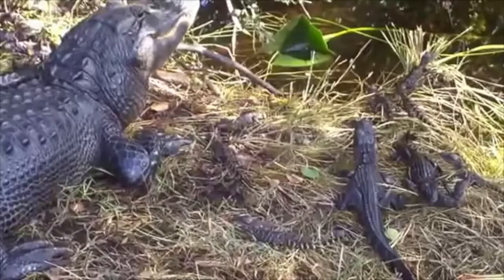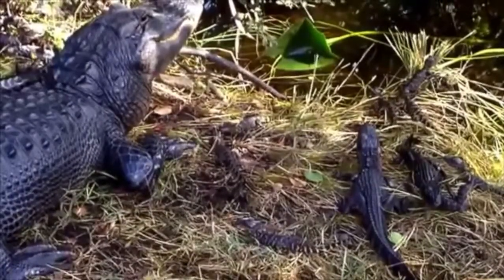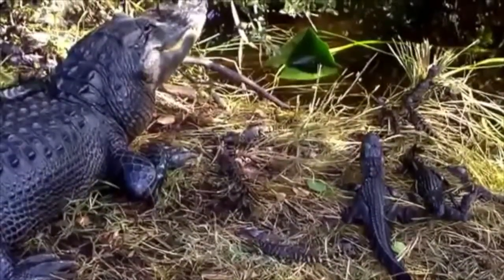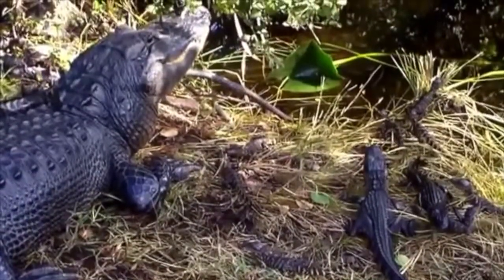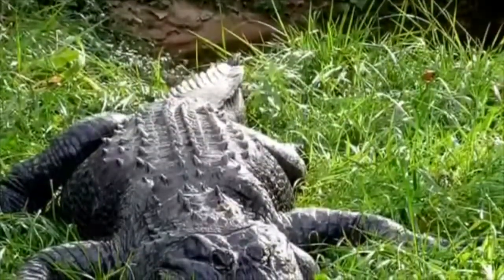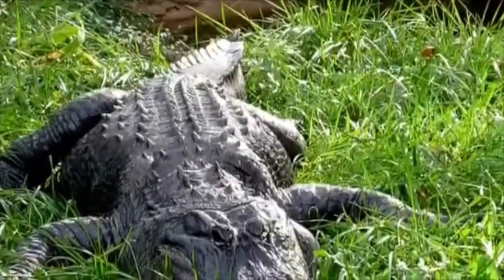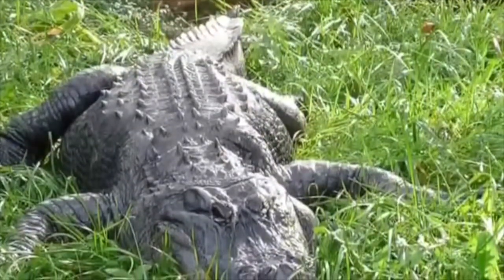Their young begin to start feeding on insects and freshwater shrimp, but as they grow, they graduate to larger prey, feeding on fish, frogs, and snakes, and eventually moving on to small to large mammals. Though they are dangerous to humans, attacks are rare and usually occur because they have either been provoked, because of mistaken identity, or because of habituation, because they've been offered food.